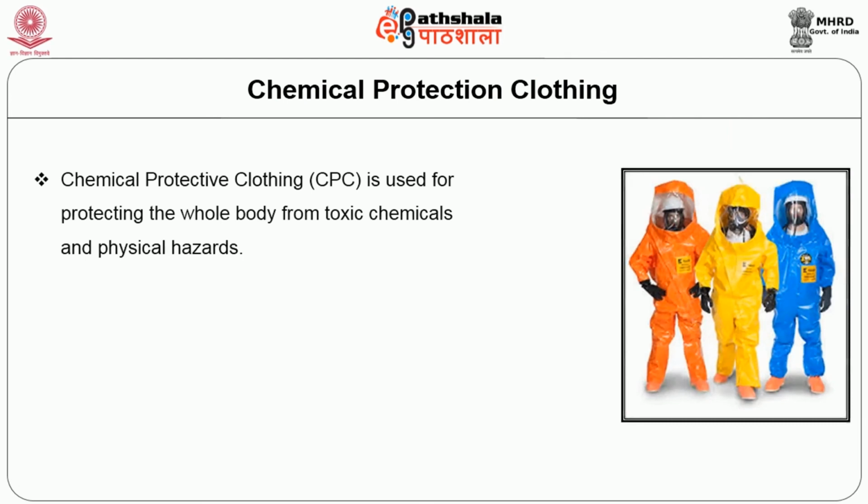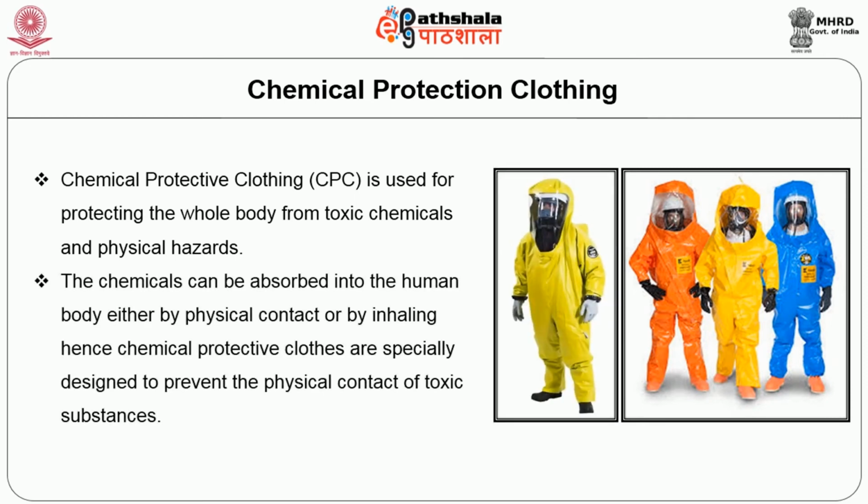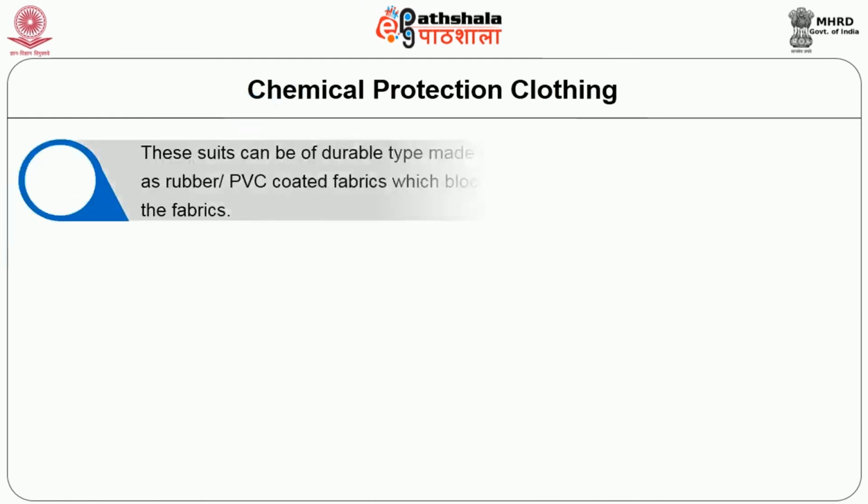Next we shall see the clothing used for chemical protection. Chemical protection clothing is used for protecting the whole body from toxic chemicals and physical hazards. The chemicals can be absorbed into a human body either by physical contact or by inhaling. Hence, chemical protective clothes are specially designed to prevent the physical contact of toxic substances.